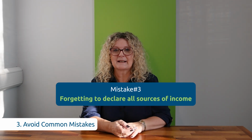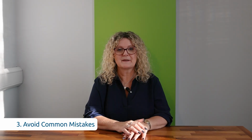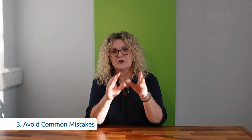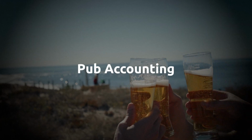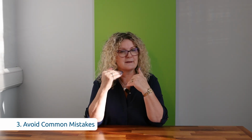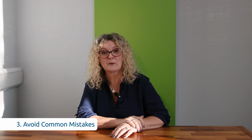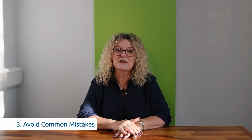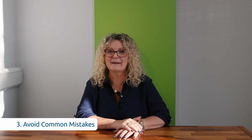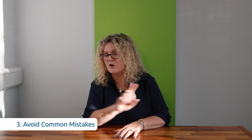Then we have forgetting to declare all sources of income like side hustles, rental properties or investments. Rental properties is particularly one of the most common mistakes due to common misconceptions and pub accounting tips, such as if you have no profit because the income just covers the mortgage, it doesn't need to be declared. Not true, and personally I would never take advice from someone wearing their beer goggles. By avoiding these, you're already miles ahead in staying compliant. Now, speaking of compliance, timing plays a huge role. Let's discuss why filing on time is non-negotiable.